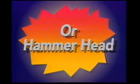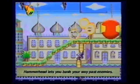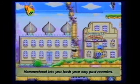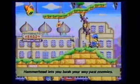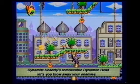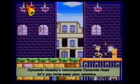Hammerhead will let you bash your way past enemies. Dynamite Headdy's removable dynamite head lets you blow away your enemies.